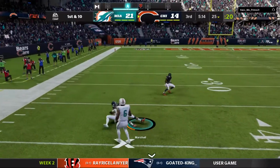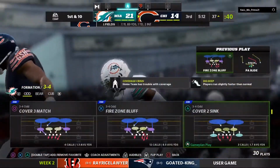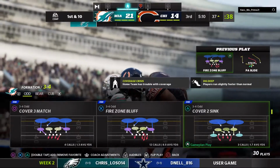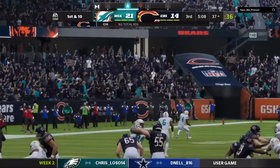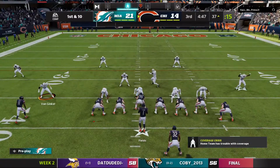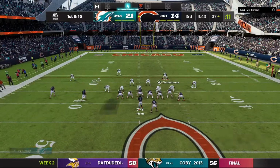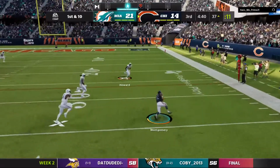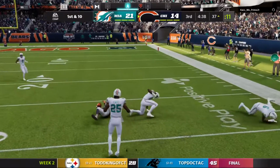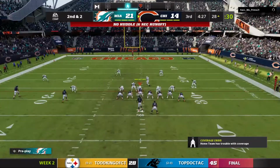Oh, this is taken in. It's complete. And they'll get this well past midfield before being stopped just before the 35. A big play that time through the air. 38 yards. So how about that for a chain mover? They're all the way down inside the 40 now for 1st and 10. Back to throw. Fields. He'll leave it for Montgomery, complete. And they'll get 8 out of this before being stopped at the 28.